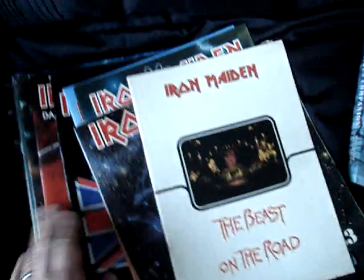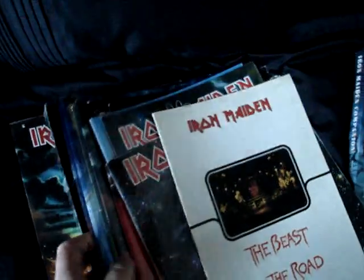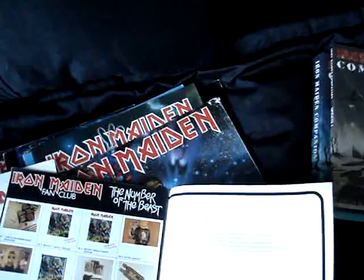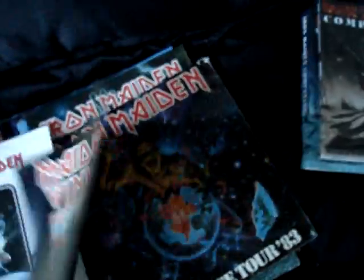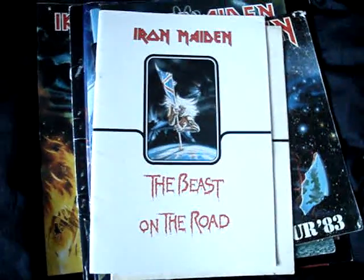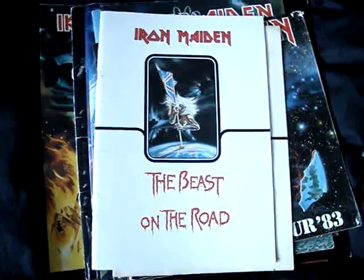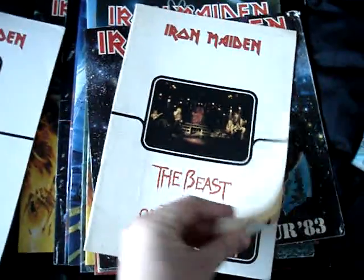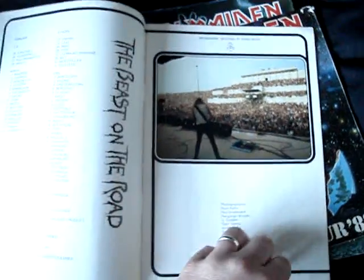I've got 2 copies of The Beast on the Road. Let's find them both. Now, this one here is the English copy, notice the cover, and the American copy has a different cover, and obviously there's some photos in here which are different as well. So if we start with the UK one, give you a quick look through there.